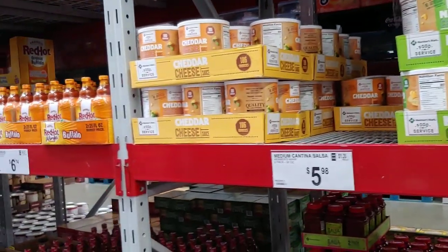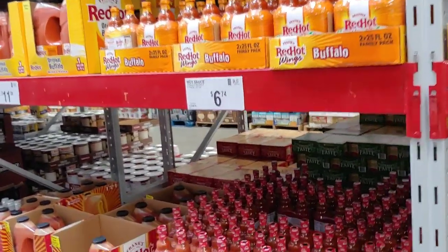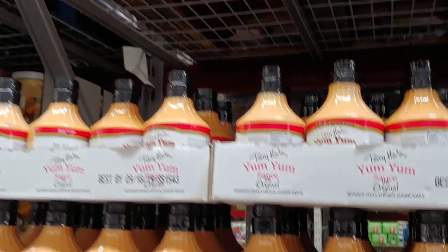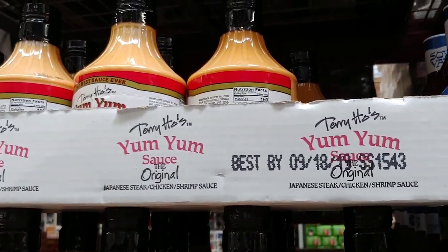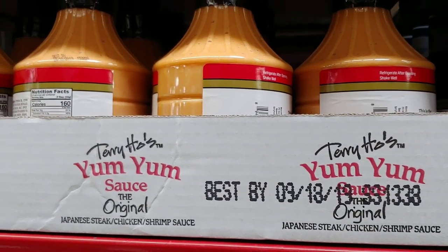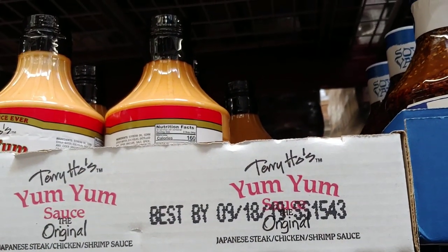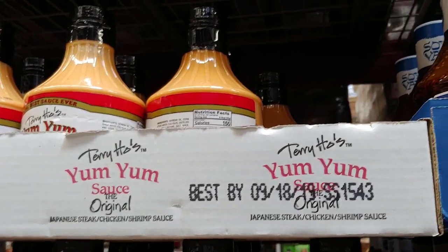Nothing like having a big old football game and people coming over and getting all the salsas and hot sauces. Prices are not bad either. I've never heard of this before, but it's called Yum Yum Sauce. If anybody knows what this is and has tried it, let me know, because the best buy dates aren't that long. I mean, at $9.19, this stuff's about ready to go bad. Well, never goes bad, but it goes expired.